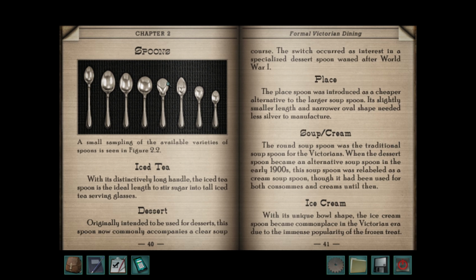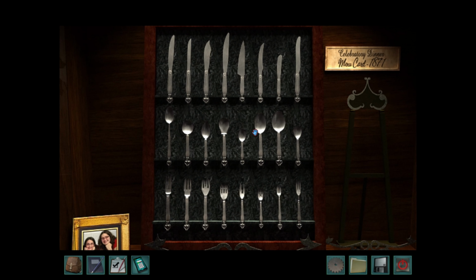1, 2, 3, 4, 5. It's a bigger one with, like, a little rounded, I mean, squared off thing. Like this. Ice cream. And then oranges. That had like a tip to it. A spoon with a tip. And the coffee was the smallest one.